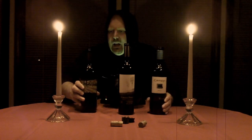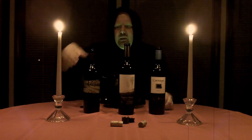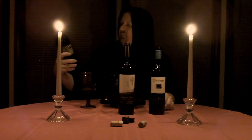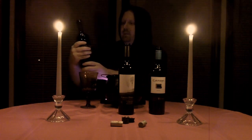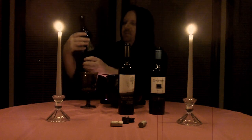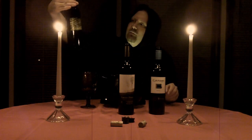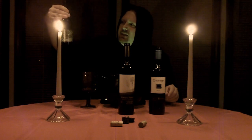All right. Retails for around $18 to $20. I believe on the website you might be able to get it for $16. This particular wine is their, I think it's the Zin. It's their Zinfandel. All right, so the label kind of wraps around, but it's their Amador County Zinfandel.